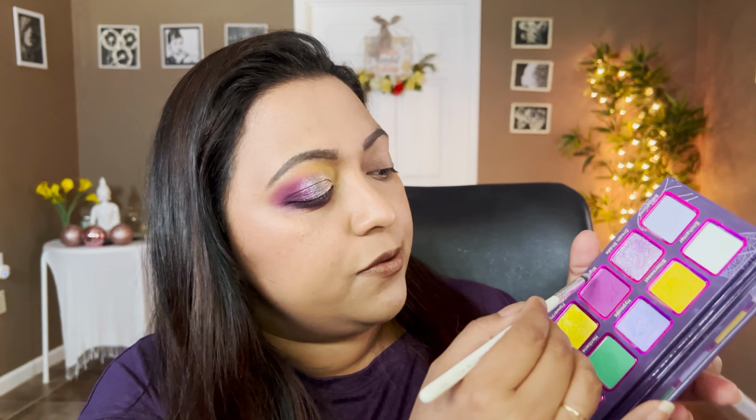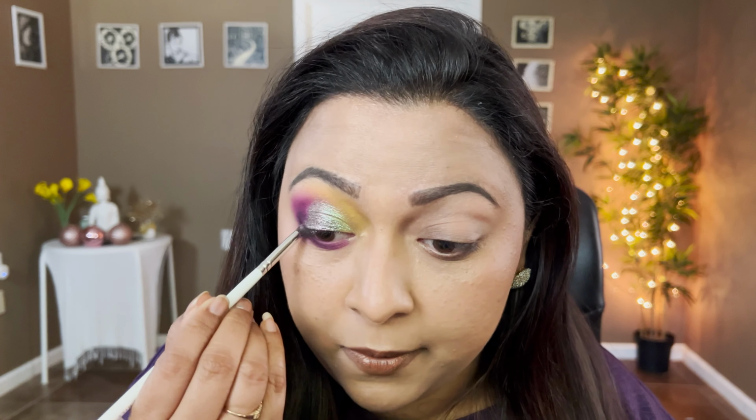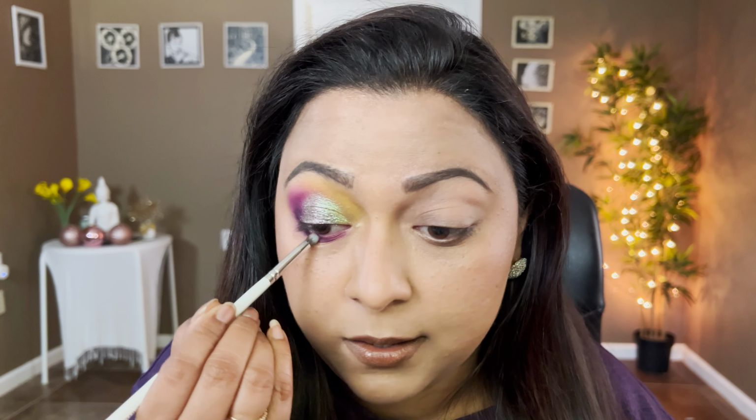And I'm going to take a definer brush, a tighter definer brush. I'm going to dip into this Nightshade and just go over my lower lash line so that I don't lose that at all. Just like that. Just so pretty, so pretty.